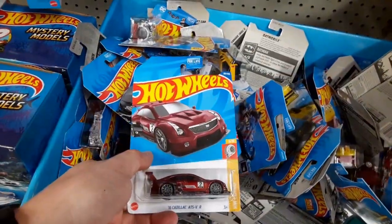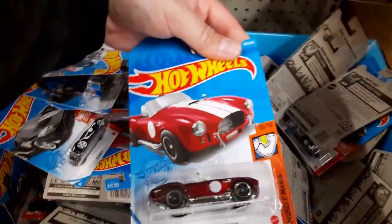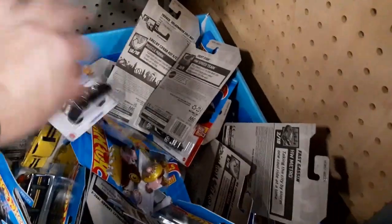In that Cadillac, I think I might actually get that today. That Cadillac, I mean, that's not quite how I want Cadillacs to look. It's still a cool looking car. So I'll end up grabbing that. There's another Shelby. Nothing for you!